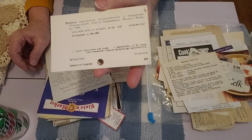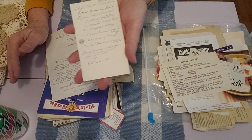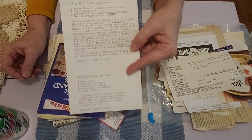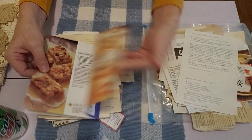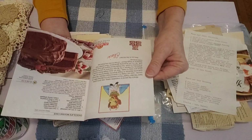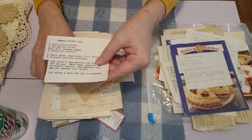This is another library card, you know, card catalog card in here with a recipe. Somehow she must have had a bunch of these, and wrote her recipes on the back there. This is another typewritten one on a typewriter, it looks like, on a big piece of paper. And this is a little pamphlet. She saved this for the recipes, I'm sure. No copyright. Let me see. No copyright. Okay. Peanut butter cup typed out. Another peanut butter cup typed out.